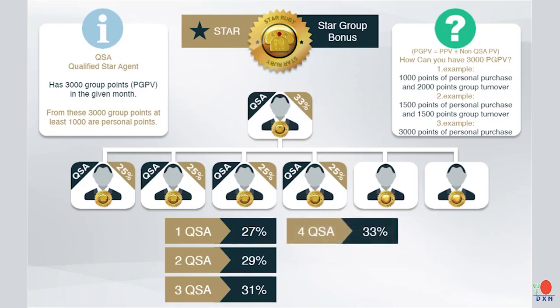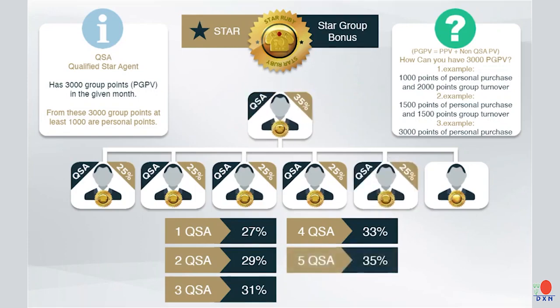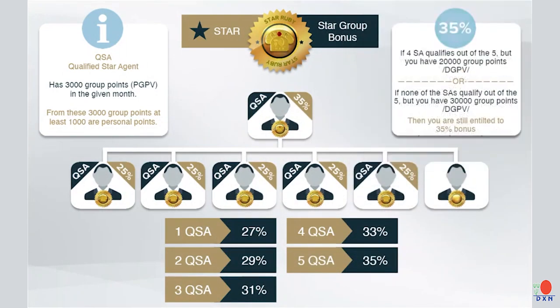For attaining 35%, you have two options. In the first option, number one, you need to have 5 star agents in first generation. Number two, you need to have 4 qualified star agent lines. Number three, you need to maintain diamond group PV of 20,000 and you will be eligible to attain 35%.